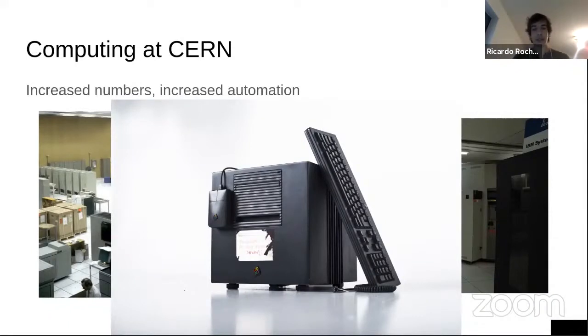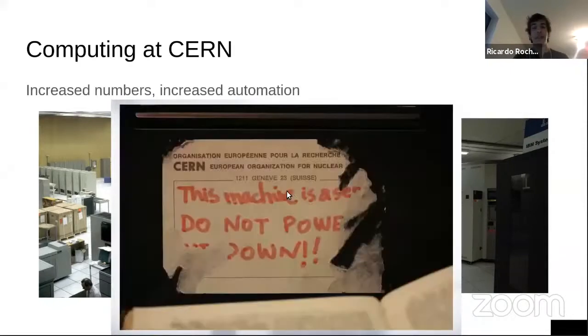There was also a sticker here that is quite funny, which said that this machine is a server, do not power it down. And this was his way of telling whoever would show up in the office, maybe to do some cleaning in the evening, from not unplugging it to plug in a vacuum cleaner or something similar and make sure it's running. Otherwise, the web was down. This was back in '89 before it was given to the public domain in the early 90s.